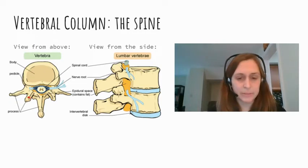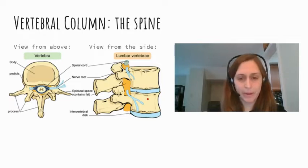Now, if we look at it from the side, all the vertebrae stack up together. This is a view from the lumbar, the lower back section. And so there will be lots of vertebrae in a long chain making up the spine. Okay, you can see where the spinal cord that carries nerve signals runs through it. The nerves come out on the left and right of the body, and those little processes are sticking out.